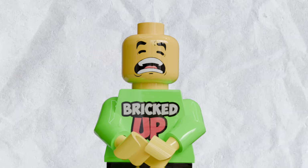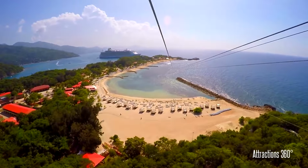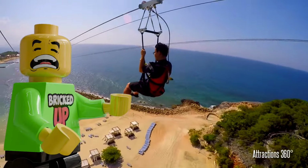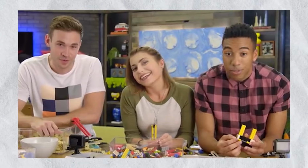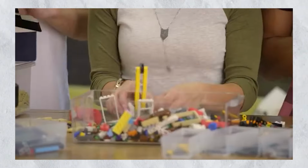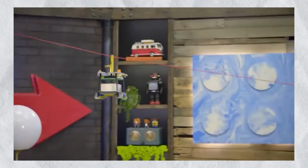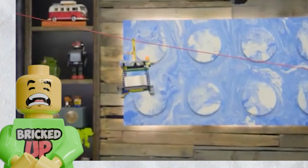And nothing is cooler than zip lines. Zip lines used to be everywhere in public parks, theme parks, water parks, and well, other parks I guess. And some Lego fans took these zip lines one step further to make some truly awesome looking zip lines that you can hang different builds from. This was actually also included in another episode of BrickedUp when they created a zip line and sent various Lego creations down it. These look so cool.